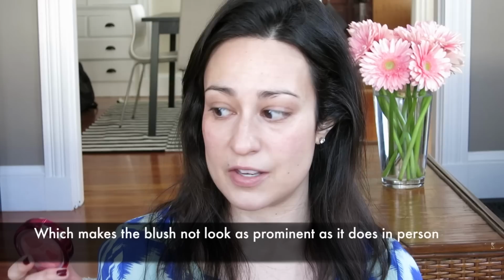I'm going to just apply this right on the apples of my cheeks with a Sigma brush. This is the Sigma F10. I also think the lasting power of this blush is really, really good. It's definitely still on by the end of the day, and it's lasted through workouts and lots of stuff. So I kind of want to get more of these, but I'm trying to hold myself back.